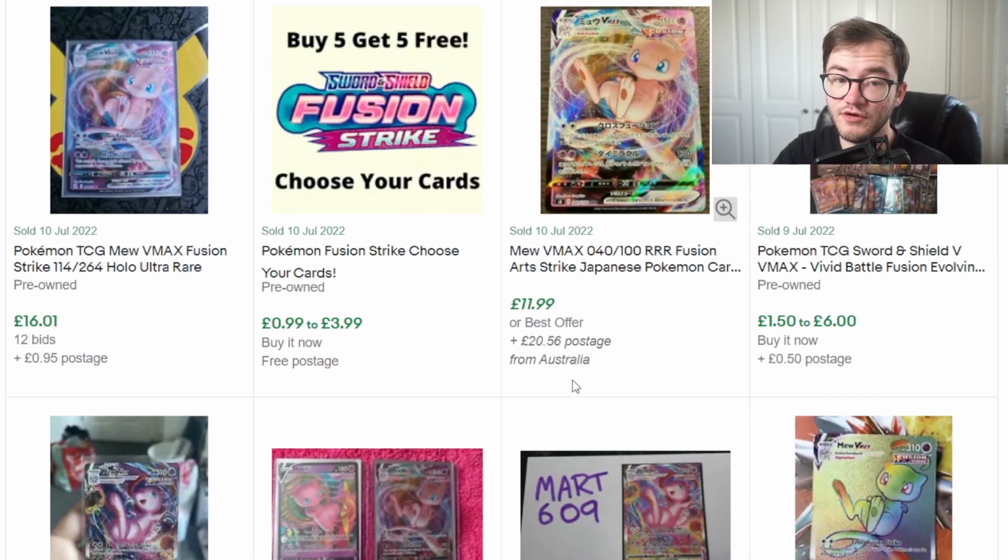You always got to be careful, though, when you're buying singles, that the condition and the center and everything is really good. Right, let's jump into the next one.